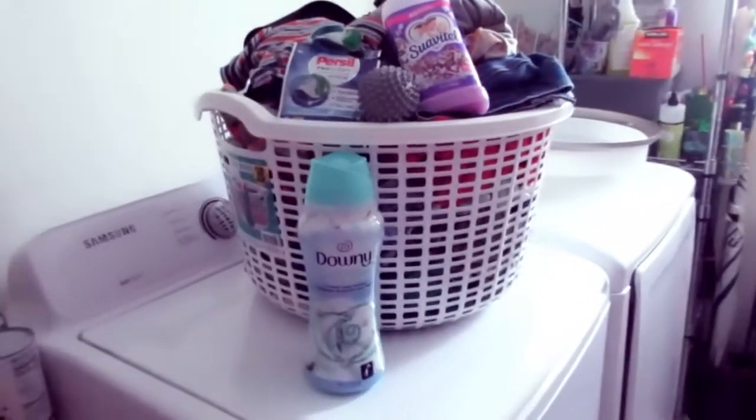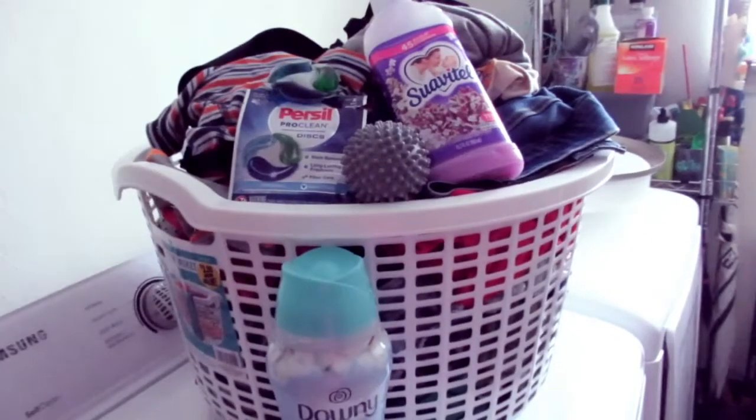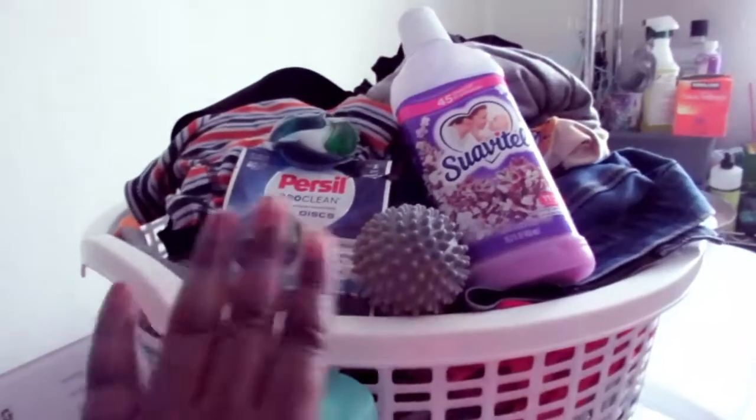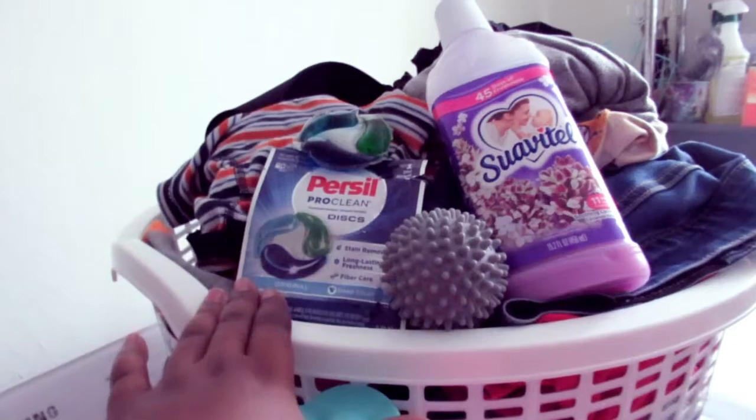We are about to do some laundry. This is the same routine that I normally do, just with a little twist to it, because I did start using Persil. I did do a review on Persil and how I liked it.